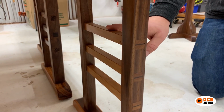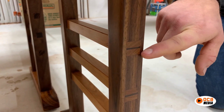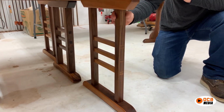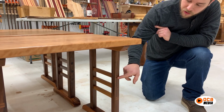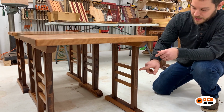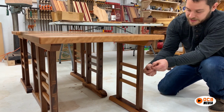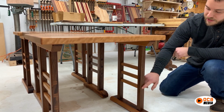So these tables have something I had never done before, and it's called a through wedged tenon. These 3 horizontal anchors to this table go all the way through this leg, mortise and tenon joint, and then there's a small wedge piece. When I glue these legs together, I have a small cutout in this cherry side horizontal piece here, and I hammer a wedge into here, and that expands the through tenon and provides a really tight joint on the leg.